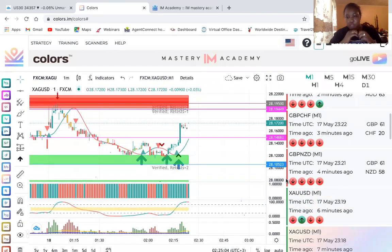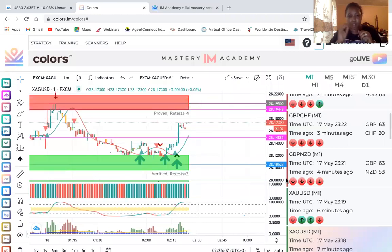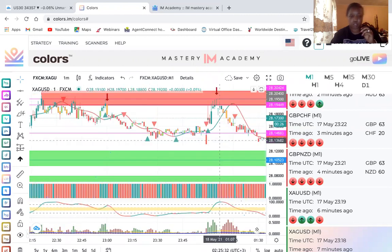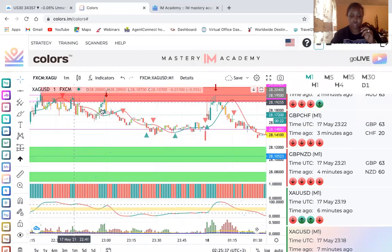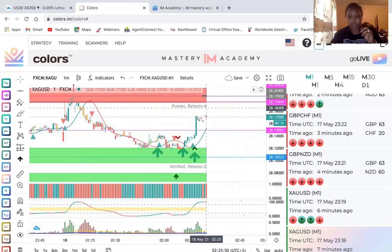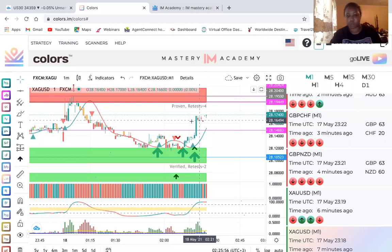And what does verified retest mean? It means how many times the market has tested that area. So right here, it means how many times the candles have tested this area. Each time the candles come and test this area and bounce off, that's what it means. So as you can see, let me show you. 1, 2, 3, 4. So it came up to this spot right here 4 times, right? So if this last trade that we're in tests it again, that would be 5. But sometimes it can burst through and the red box would disappear.